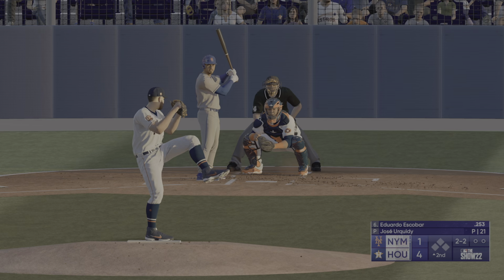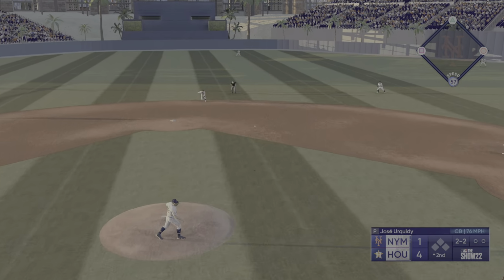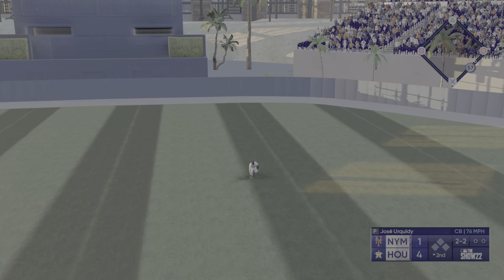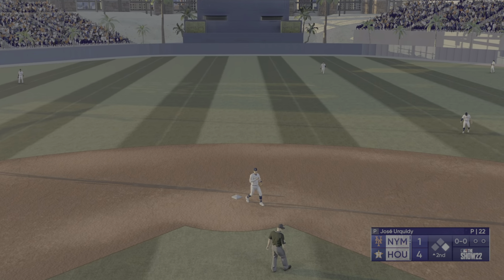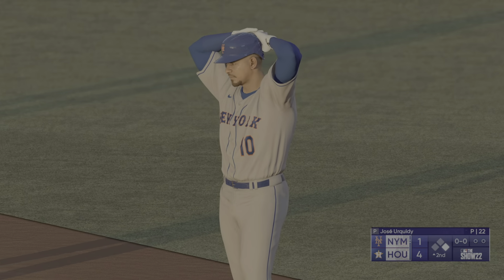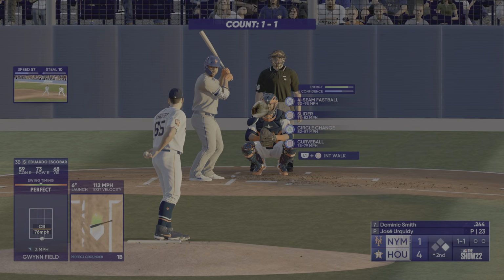The pitch. Into center and a base hit. Off to a good start with a leadoff dive. Well, that'll make you feel good as a hitter right there. That's about as textbook as it gets.